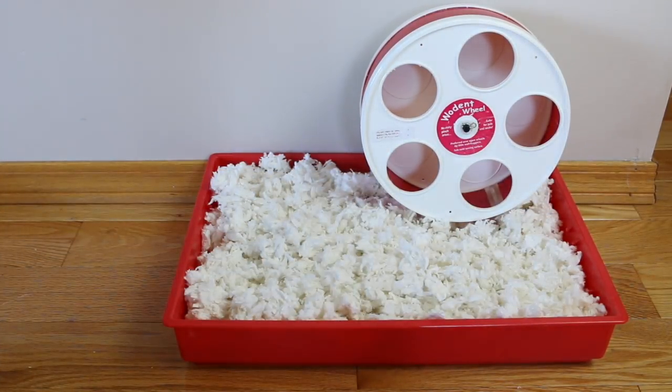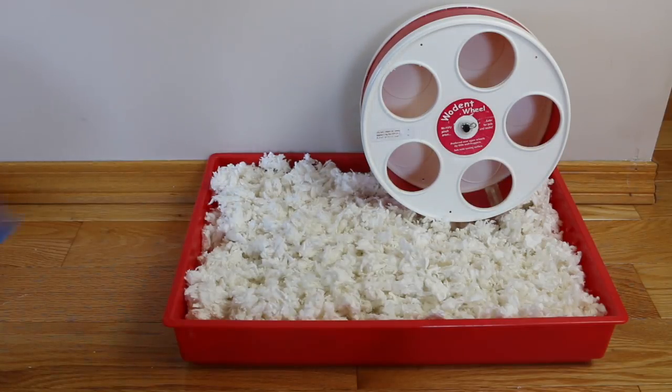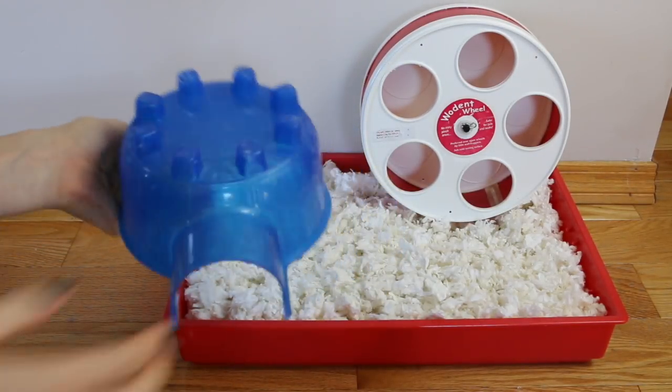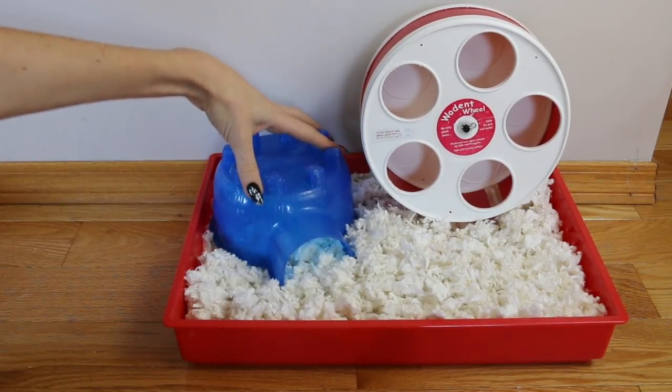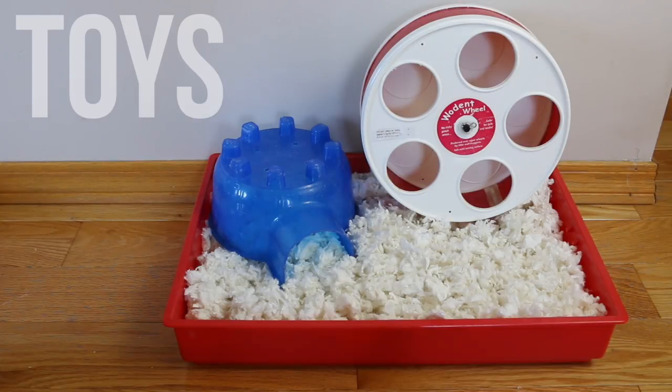What's next? We need some type of hideout for our hamster so that they feel safe and secure, somewhere they can sleep and hide out in. This is just a Syrian-sized igloo. I think this is the small size, but let's just put that in there. And then you're going to need some toys for your hamster. Your hamster needs to be able to stimulate its brain and play with things, because you would be bored if you didn't have any toys.